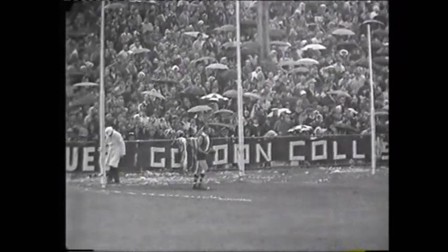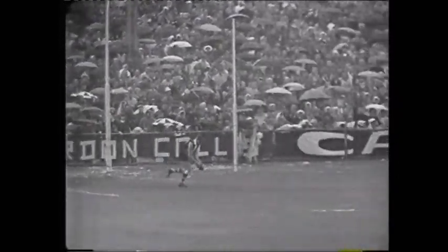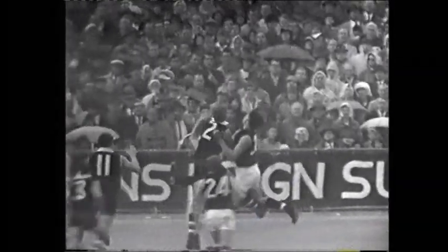Sinman, in Murray's absence, is the full-back man for the Saints. He's no stranger to this position. He originally played there, and here's his kick to the half-back flank. Good in these conditions. The ball must be getting a bit heavy now. Picked up by Moran on the wing. Moran kicks the ball to the half-forward line.